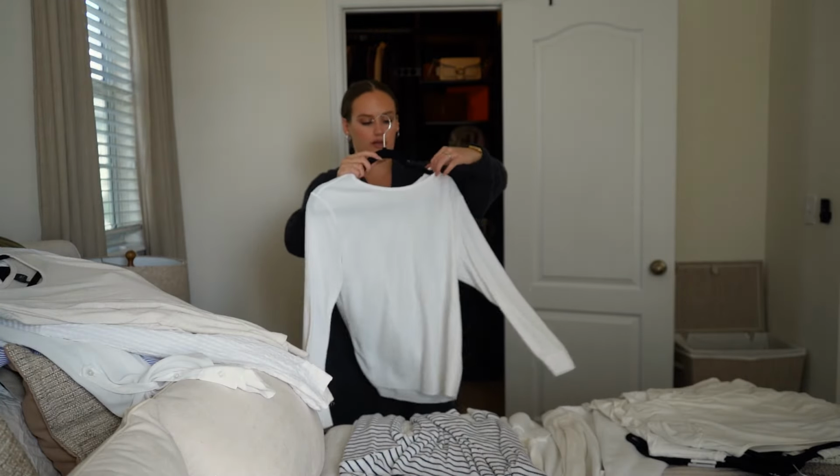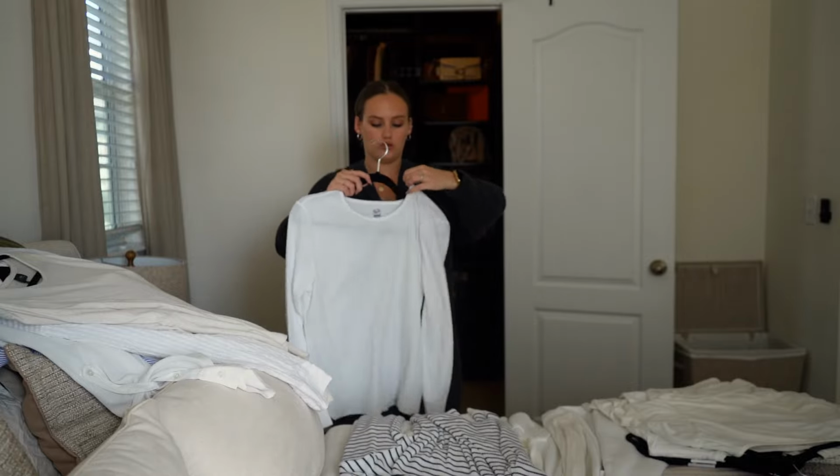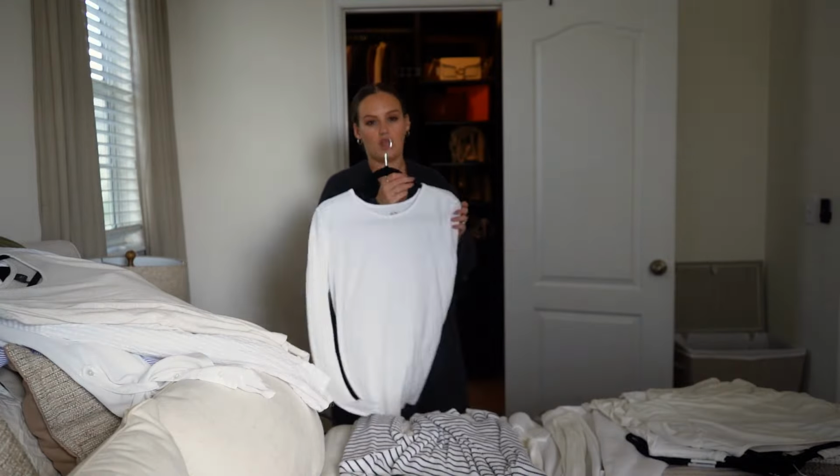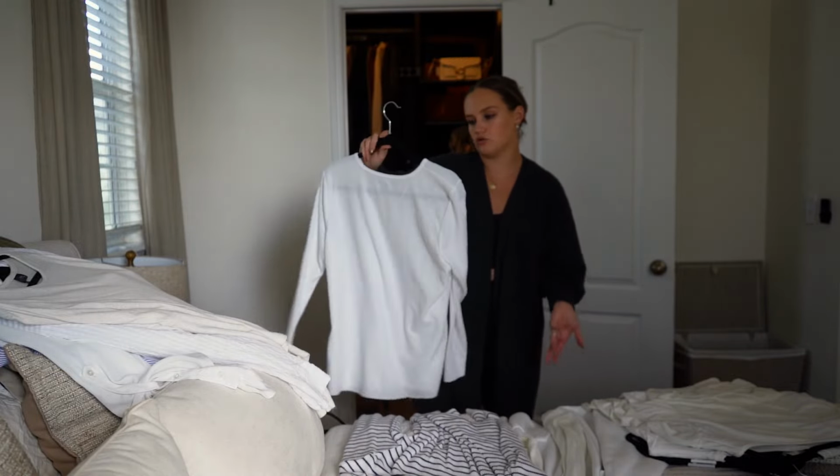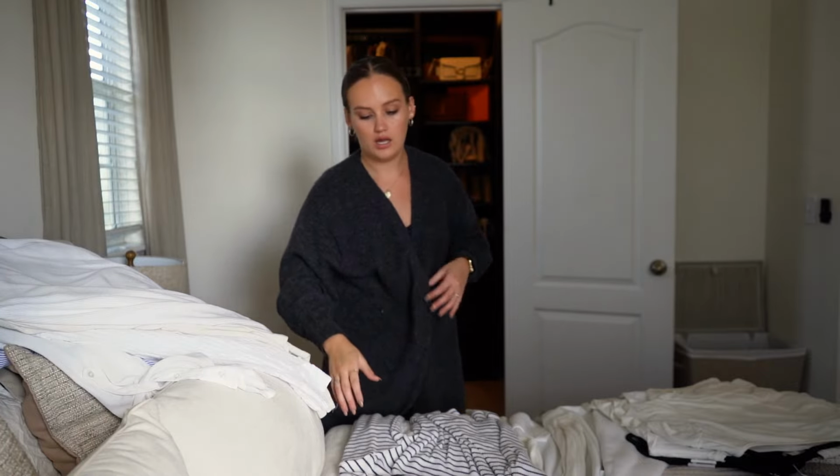This is just a plain long sleeve. The other one was V-neck, so this is more like a scoop neck. It's almost like a thermal. I feel like I don't really wear this. I feel like I'm either doing a thinner long sleeve or sweater. This is kind of a weird in between. It's going in the maybe.